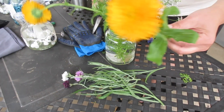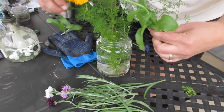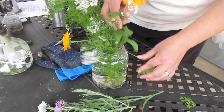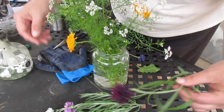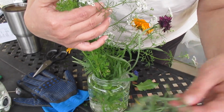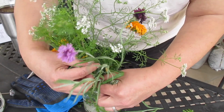So now I can come in with my calendula and start adding in some fun colors. So there's a calendula over there. I'm going to just take that leaf off. I'm going to go in there with the calendula. And then towards the front is where I'm going to go in with my bachelor buttons and round out most of my color here in the front.